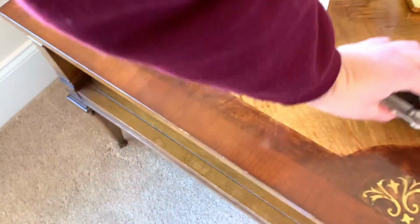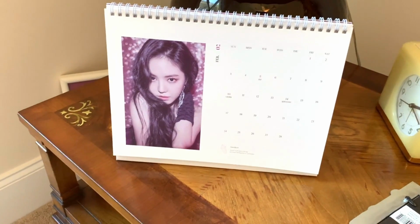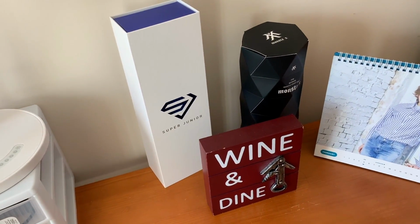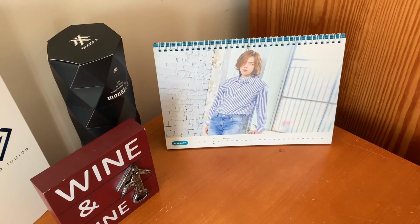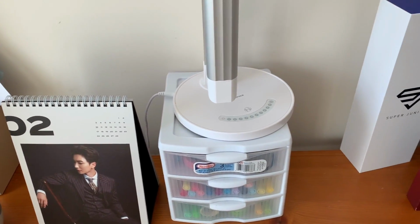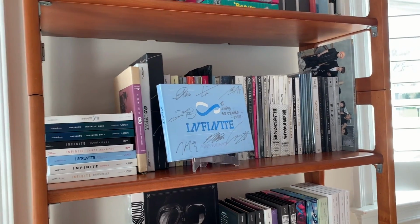And then on this table over here, I have my A-Pink Season's Greetings. I'll show you my Super Junior and Infinite ones in a minute, but this is where my A-Pink one is. And then in my room, I have on my desk my 2 Super Junior and Monsta X light sticks, and then my Infinite Season's Greetings, and where I keep all my pens, and then my Suju Season's Greetings. Everything past this has like personal information. So we'll end it here on one of my favorite shelves.